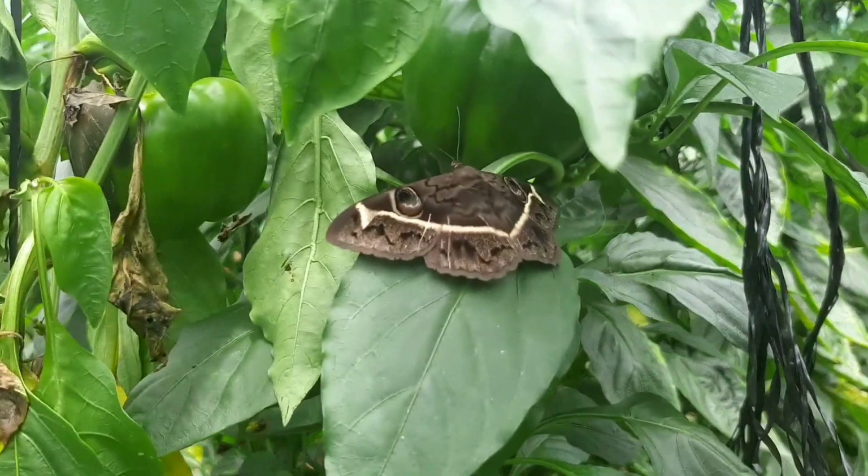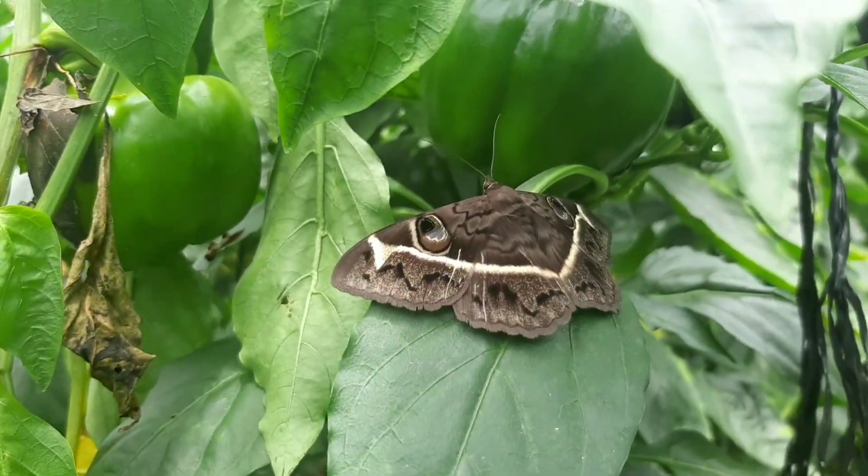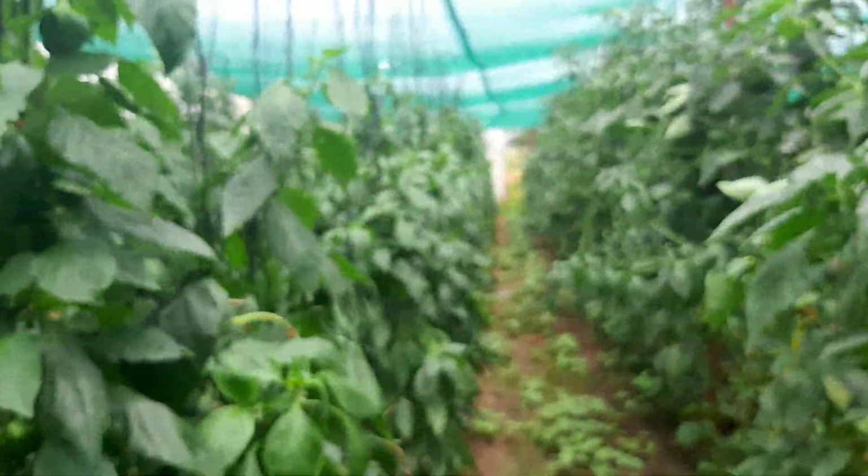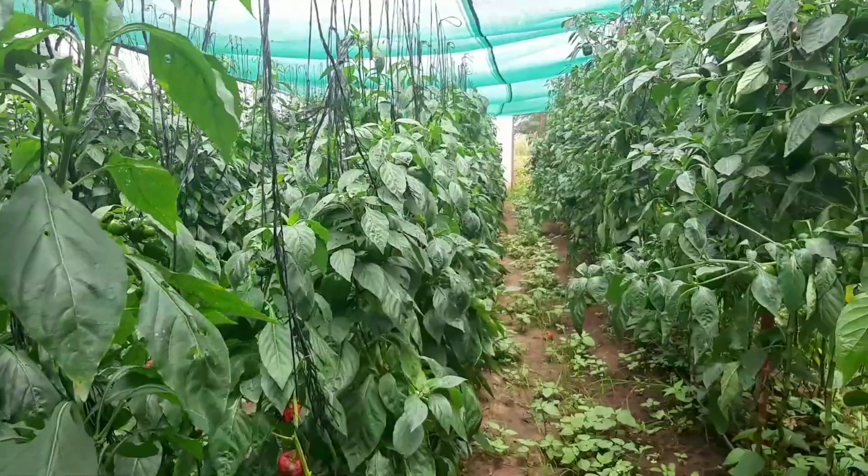Just getting to admire this butterfly. Looks beautiful. Yeah, so in farming you've got to embrace biodiversity.